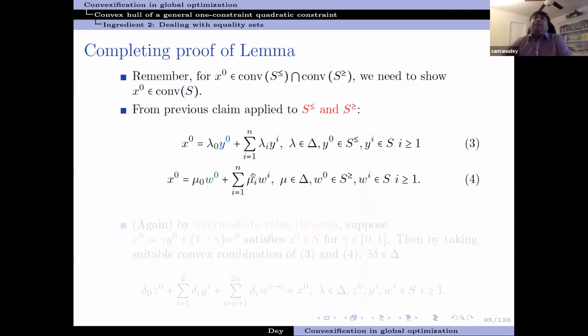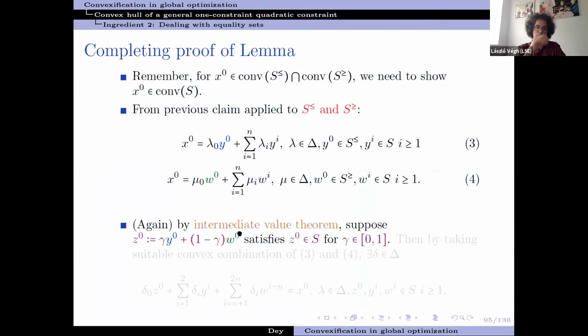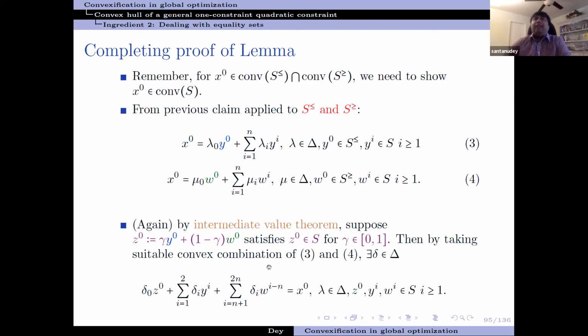And then basically you see that this point was in less than or equal to, this point is in greater than or equal to. So I know again by the intermediate value theorem, there's a convex combination of these 2 that lives in S, and that gives me the hint to algebraically aggregate these 2 constraints in such a way that the combination of these 2 is precisely this point z0, which lives in S, and everything else that I use will be from S, these y's and these w's, and that will be equal to x0. And so all of these points are in S. It's a convex combination, and we are done.